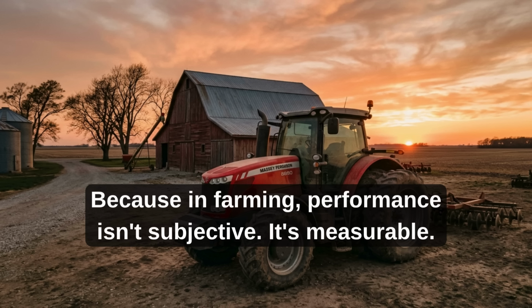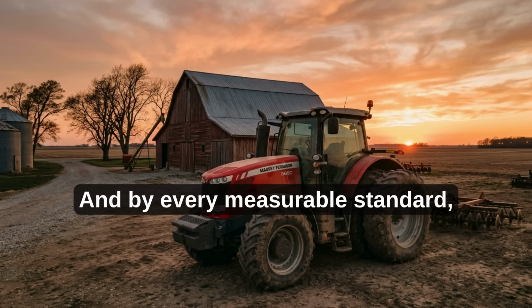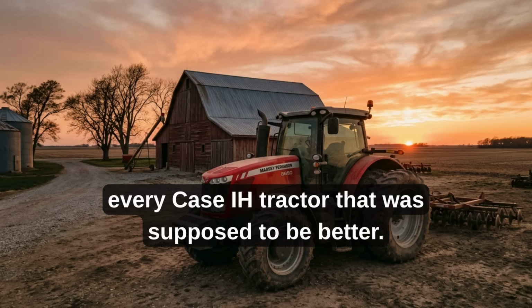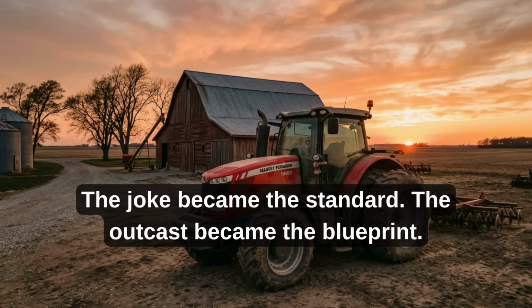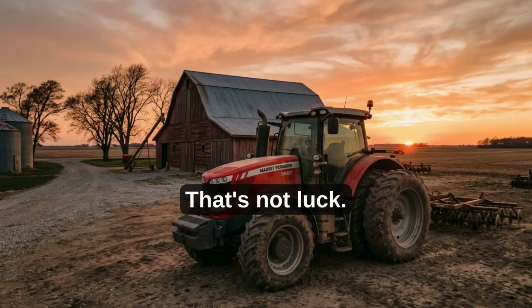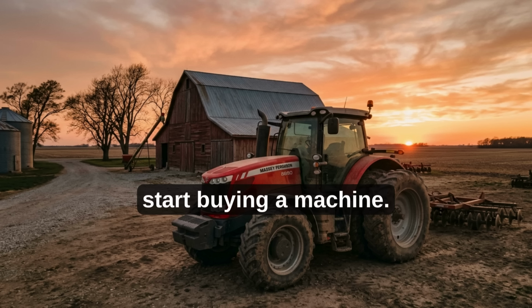Because in farming, performance isn't subjective. It's measurable. Hours logged, fuel burned, downtime recorded, and by every measurable standard, the Massey Ferguson 8690 that everyone laughed at outperformed every Case IH tractor that was supposed to be better. The joke became the standard. The outcast became the blueprint. And the tractor nobody wanted became the one everyone wished they'd bought. That's not luck. That's just what happens when you stop buying a brand and start buying a machine.